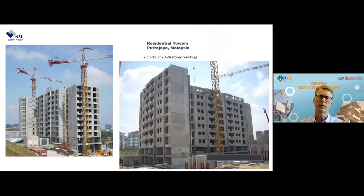One example of what we've done: we did 7 blocks, not exactly identical, but the paneling and the precast components were standardized as much as possible. These are photos before the buildings were painted, but this is typically what it is all about. All the floors are identical, so there's repetition.